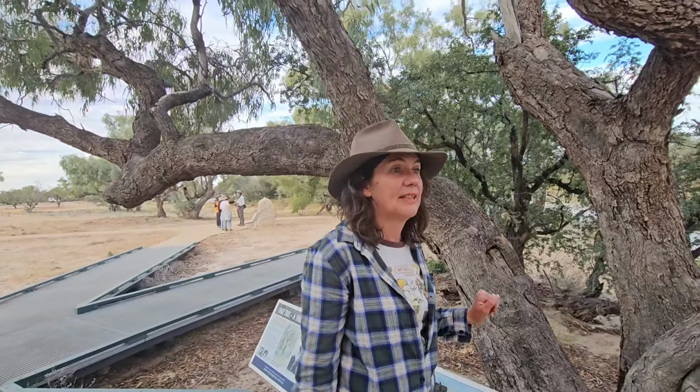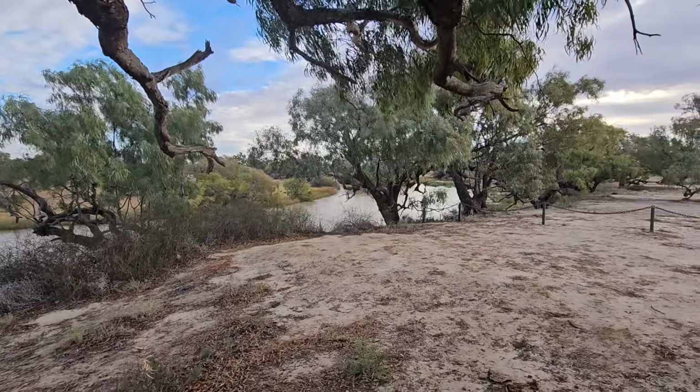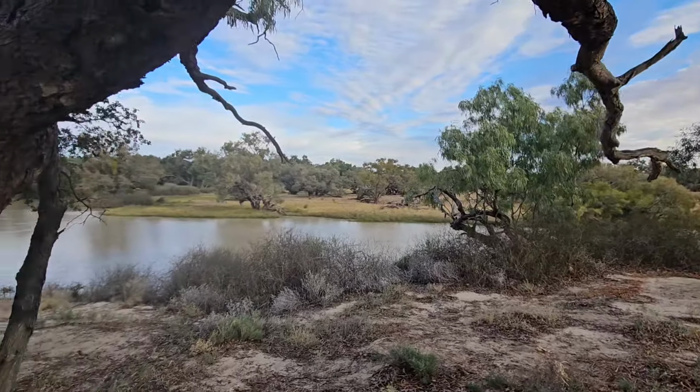And the other thing I just said to Aiden, you come back to these places, and when I was here last, the Cooper River was not flowing like this. It's absolutely beautiful. Have a look down there, love. You can actually hear the water flowing. It's quite strong, isn't it? It's a great spot to come and camp, everyone.